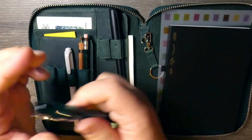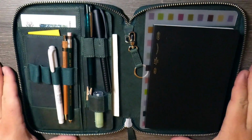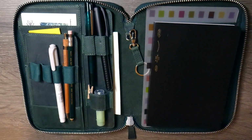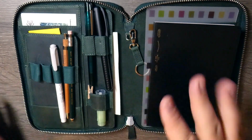So that's it. I've been using fountain pens exclusively. It's also a nice way to just focus on one thing, just using your fountain pens, writing, and not muddling it up. You see I have no washi tape here, I have no stickers. I really want to focus on the writing aspect of this, which was my goal, and it's been working out well. So that is my little setup.